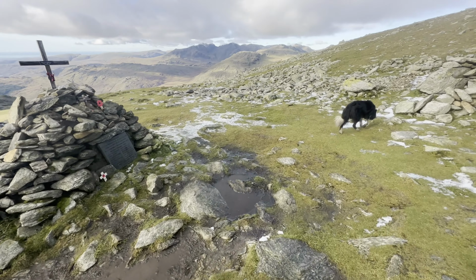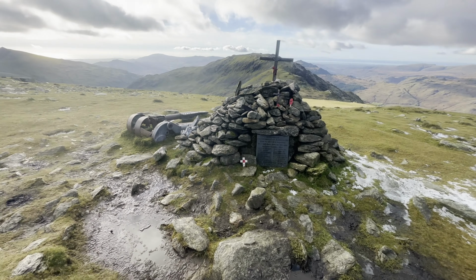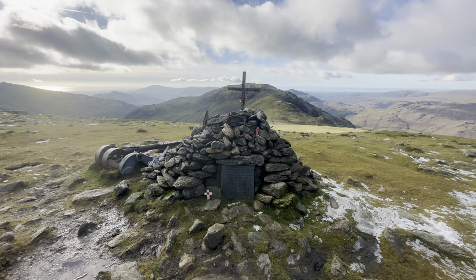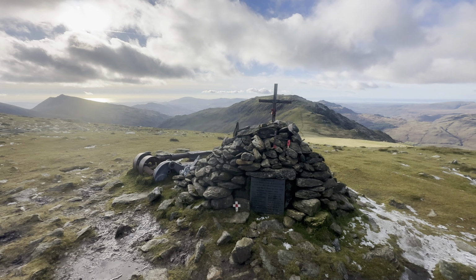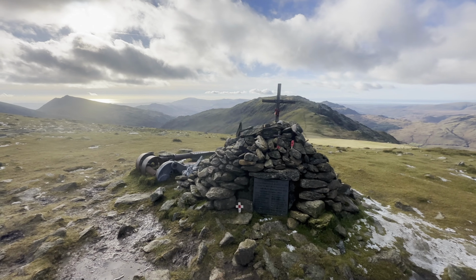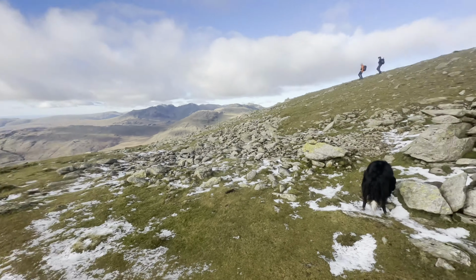So this is the old Halifax Bomber Memorial, just below the summit of Great Carrs. Poignant, seeing as it's Remembrance Day today. Right, on we go up there.